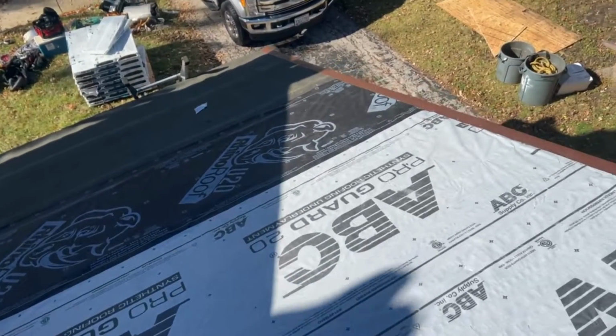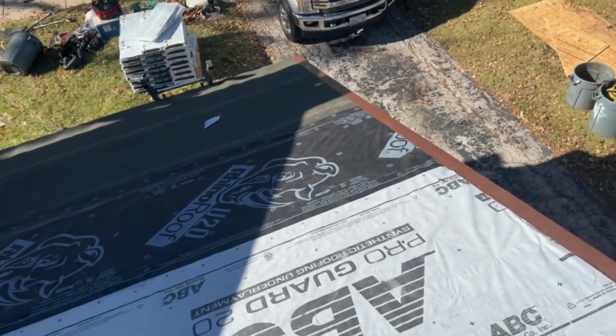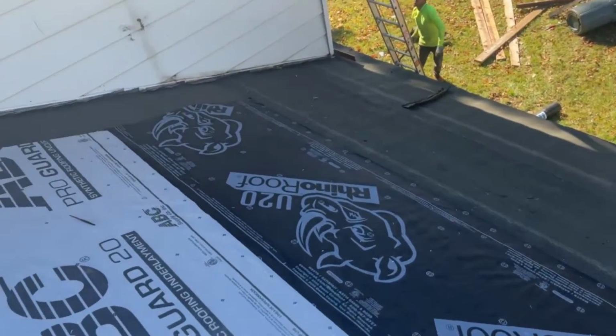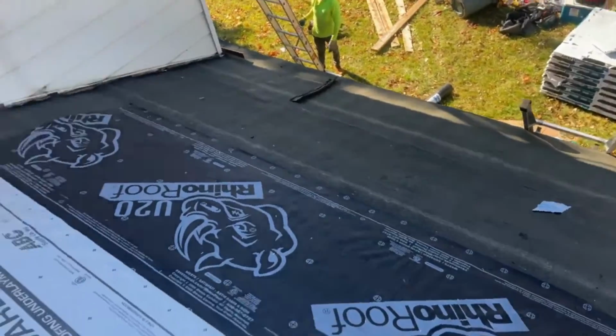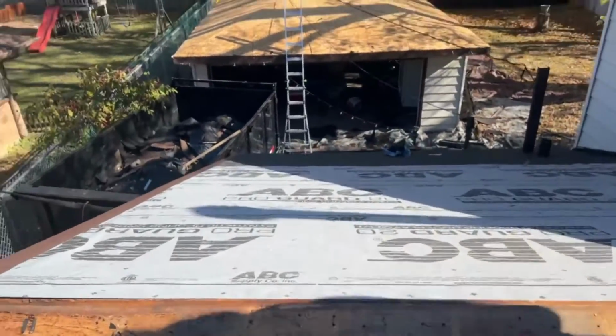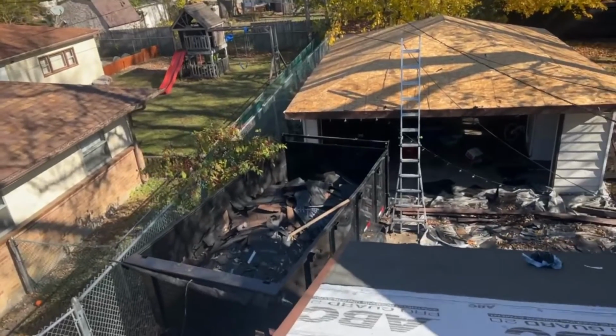So yeah, we'll provide more updates. The next update that you'll see is probably going to be the final completion of the roofing, and also the drone shot of what the roof looks like from above. It's going to look gorgeous in this area.